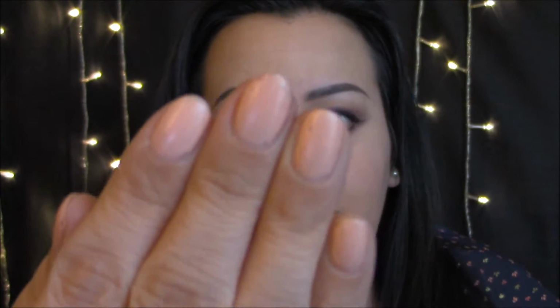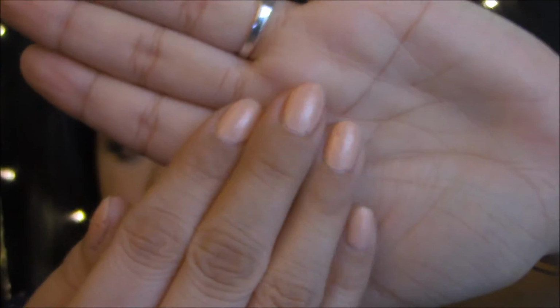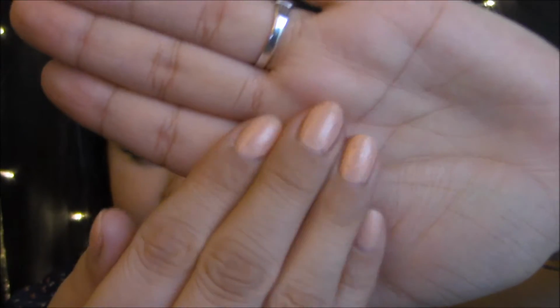And I don't know if you can see it on my fingers. Very beautiful shade, but I washed dishes and messed up my work. So I'm going to have to redo my nails again, so excuse the chips and all that funky stuff. I like the color a lot.